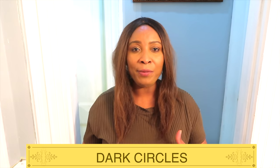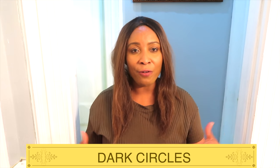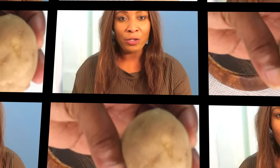Now, this remedy uses all natural ingredients, and you can use it under your eyes. It's going to clear it up, and not only that, it's also going to smooth the wrinkles and fine lines around the eyes. So if you're interested in getting rid of your dark under eye circles, your puffy eyes and your eye bags, let's get in the kitchen. I'll show you the natural remedy so you can try it and see if it works for you.